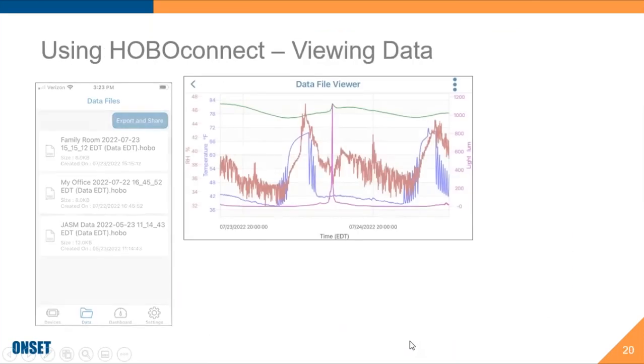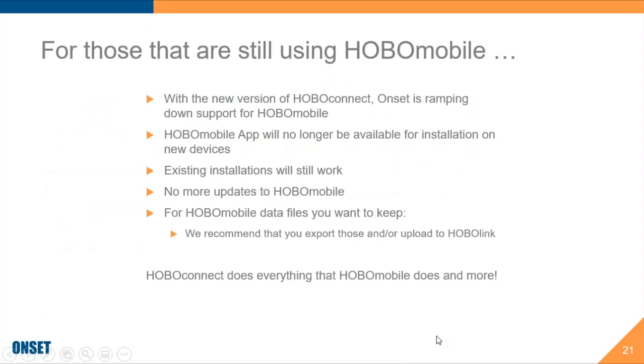So you've all seen this. This was in case the question was, what about those of you who are still using Hobo Mobile? That was our original mobile app. With this new version of Hobo Connect, we are ramping down our support for Hobo Mobile. We're not stopping. You're not going to suddenly not be able to use Hobo Mobile. You can still use it, but you're not going to be able to download it for a new installation on new devices because we're not going to be updating that. New loggers that come out won't be supported in Hobo Mobile.